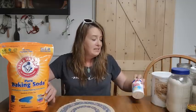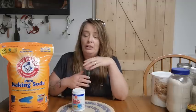So the next thing along with baking soda is baking powder. You can use it to rise your breads. It's used in tons of recipes. Baking powder is a must-have, and I like to buy it in small containers. This only has about a 1-year shelf life before it goes flat. A lot of times it will go a little past that, but not a lot.